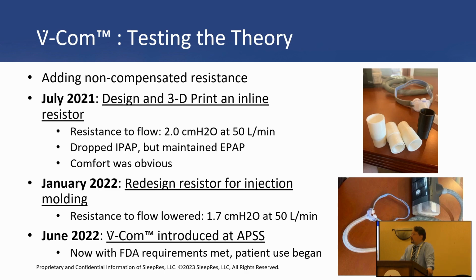Well, this is kind of the first step in testing the theory, if you will, okay, or it was. Now it's established as effective. And basically what this does is it adds non-compensated resistance. And there were a couple of stages in its development there back in 2021 and 2022. And then it was rolled out later in 2022 and has met FDA requirements and the patients began using. So basically VCOM was developed to try to decrease IPAP, okay? So how does it work?